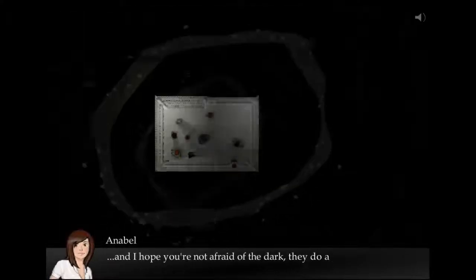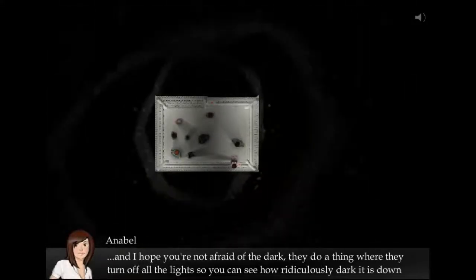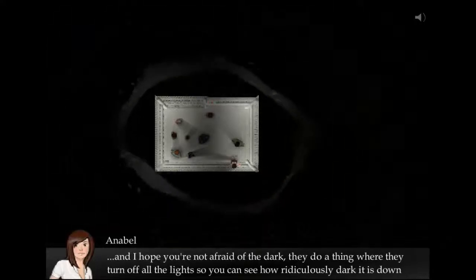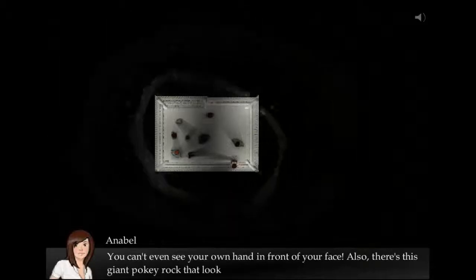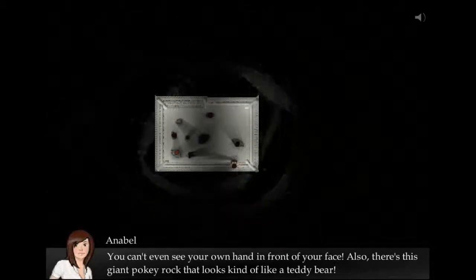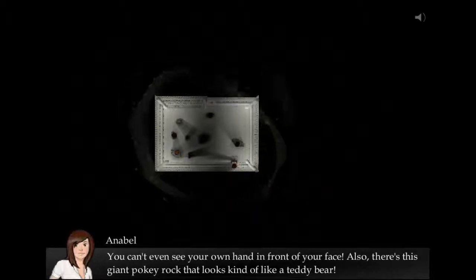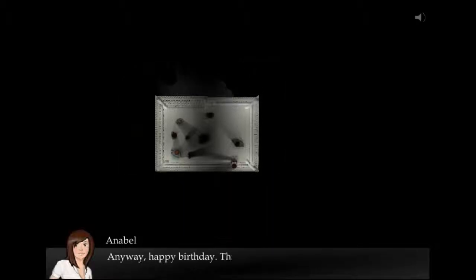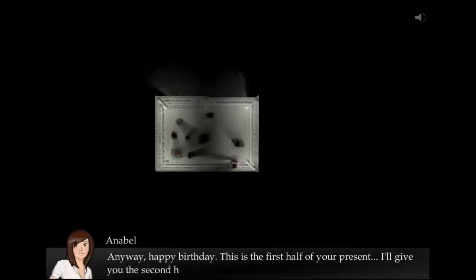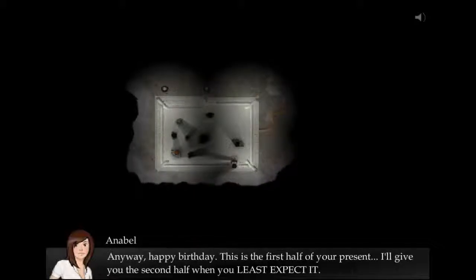Hope you're not afraid of the dark. They do a thing where they turn off all the lights so you can see how ridiculously dark it is down here. You can't even see your own hand in front of your face. Oh, also, there's this giant pokey rock that looks kind of like a teddy bear. Oh, anyway, happy birthday. This is the first half of your present. I'll give you the second half when you least expect it.